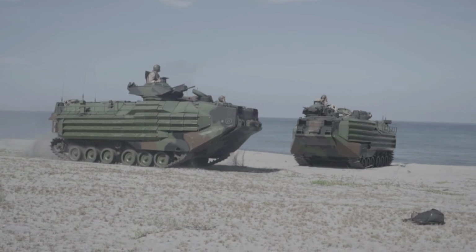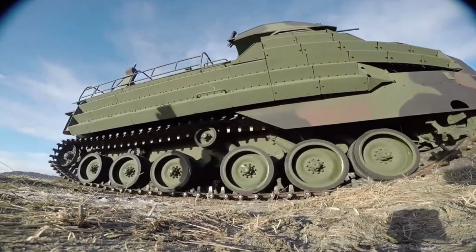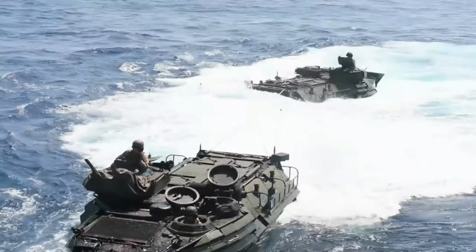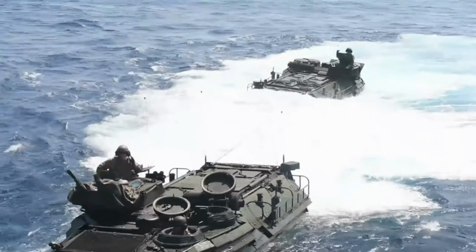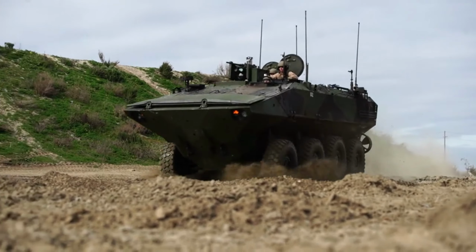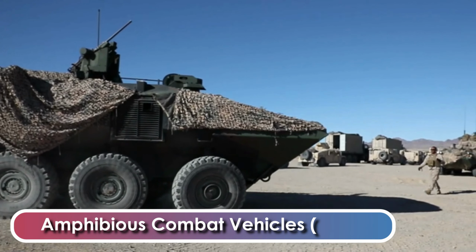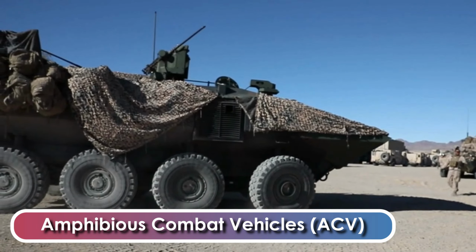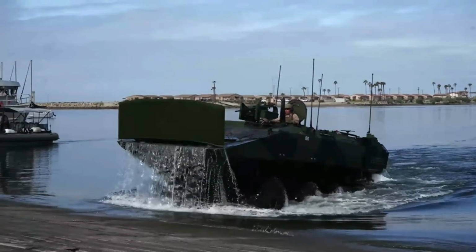After more than 2 decades of service, the Marine Corps has permanently pulled amphibious assault vehicles from regularly scheduled deployments due to concerns over vehicle safety and resource allocation. The Marine Corps announced they had selected BAE Systems for the Amphibious Combat Vehicle, or ACV program, to supplement and ultimately replace the AAV.